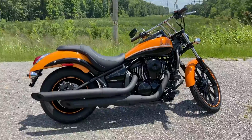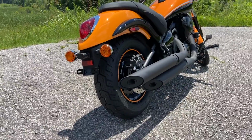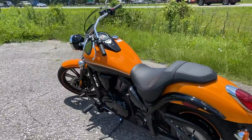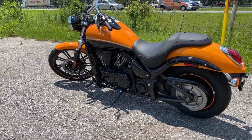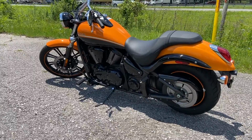I'll go ahead and give you guys a look at the back angle here, show you guys those big matte black straight pipes heading back towards us. This thing is, I love it, man. I love the orange. I love the little orange accents on the tires. I just love the way this bike looks in general.